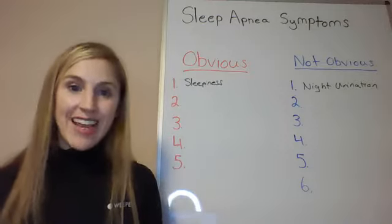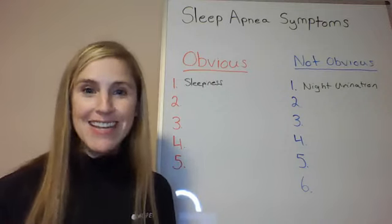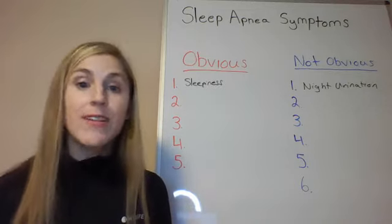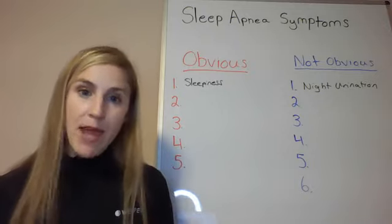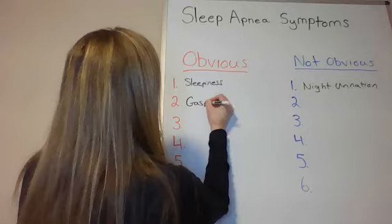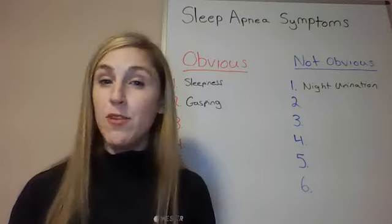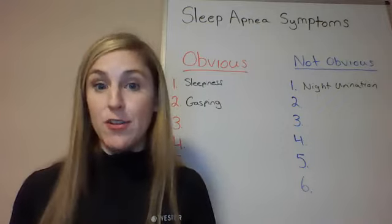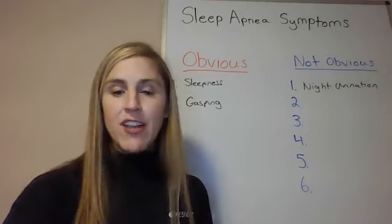So when you're having those consecutive apneas, when you do wake up because your brain wants you to breathe again, you will very likely feel like you're out of breath or you might gasp for air. So it's very common for people's partners to notice that the individual with sleep apnea is gasping. And I will say that oftentimes the first person to notice these symptoms is not the person with sleep apnea, but usually the partner in bed with the person who has sleep apnea. Okay, so gasping, we did sleepiness, nighttime urination, gasping for air.